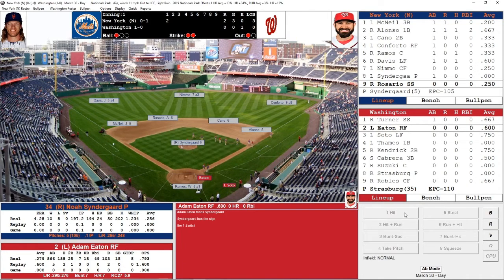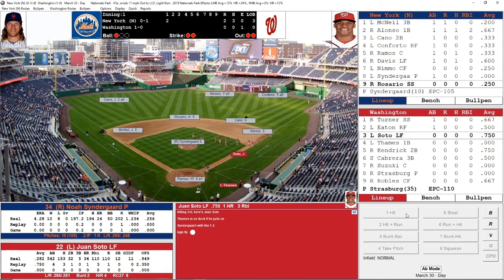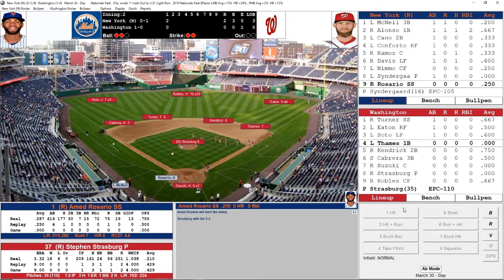Here's Adam Eaton. Inside edge, 2 outs. Juan Soto, 1 homer on the year. High fly ball to right field. Conforto going back and makes the catch in front of the wall. We've played 1, 2-0 Mets. A little rainy today out in left center field, 11-mile-per-hour winds. Here's Amed Rosario. He's hit by a pitch in the ribs.